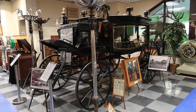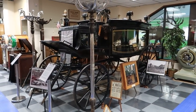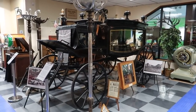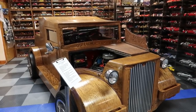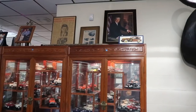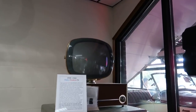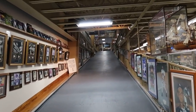This is an old funeral hearse, and the sign says this would have been the same type of hearse that was used to transport Abraham Lincoln's body and take it around the country. It's a pretty wacky car right there, the Ford Model A. It's made completely out of wood, and it says it is street legal, but I would hate to be in a flaming car accident. I think that's a water buffalo head. Oh, and this really cool old TV, a Philco Predicta TV.